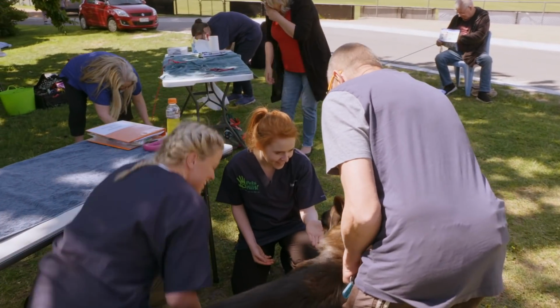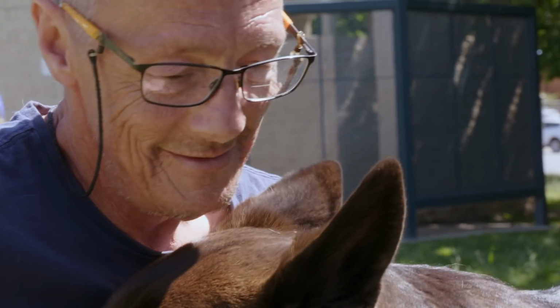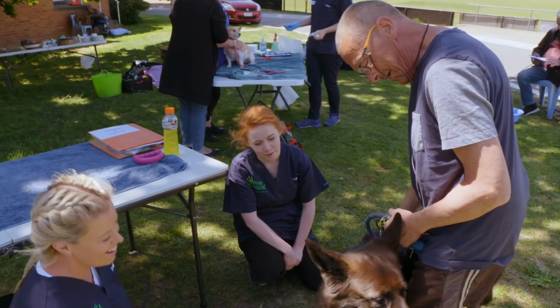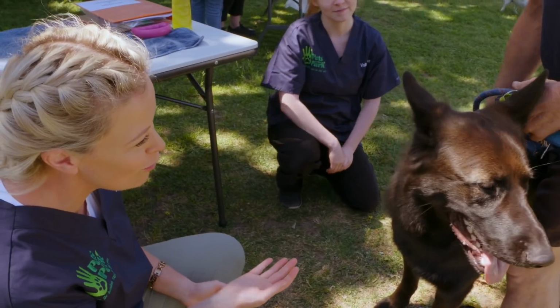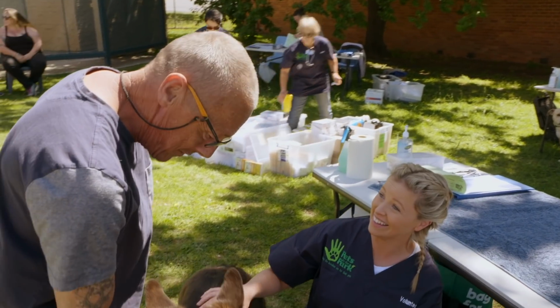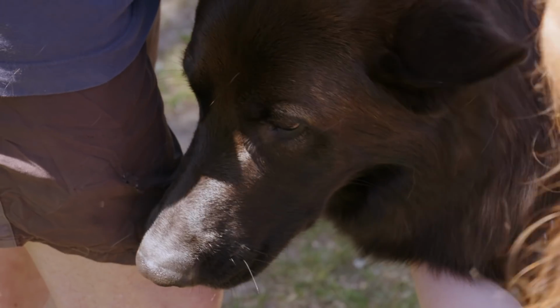We've got Kane here, have we? Yes. Shane is next with his 2 dogs, 10-year-old Labrador Amy and 2-year-old German Shepherd Kane. Hi, Kane. Aren't you beautiful? How's he been going? He is perfect. I just brought him in for a checkup. So he's had a good appetite. Oh, he's happy in himself.